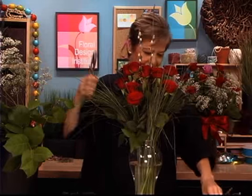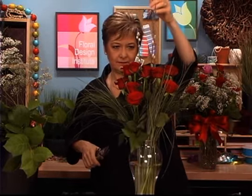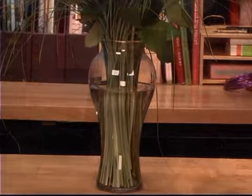Makes them bigger, showier, fuller, with very little effort. And the added bonus to this technique is that it's going to look good all the way around when you're done. It doesn't have a front or a back, and it doesn't need a bow. I love that.